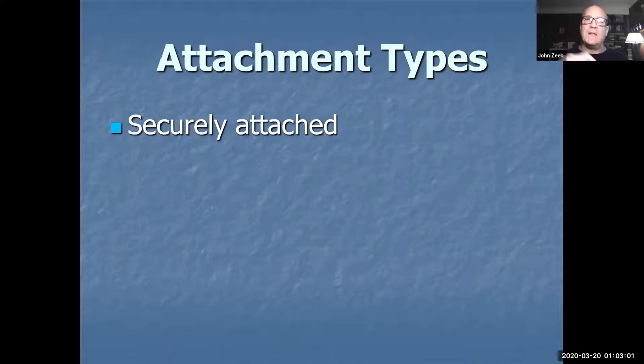When mom or the parent leaves the room, there is obvious distress. So in most cases, the child would cry, not always, but certainly there would be a reaction to the parent leaving. Not only that, the child would show a definite preference for the parent over the stranger. When the parent returns, there is definitely a reaction where the child is seeking contact. In other words, they're happy to see that parent, they feel better.